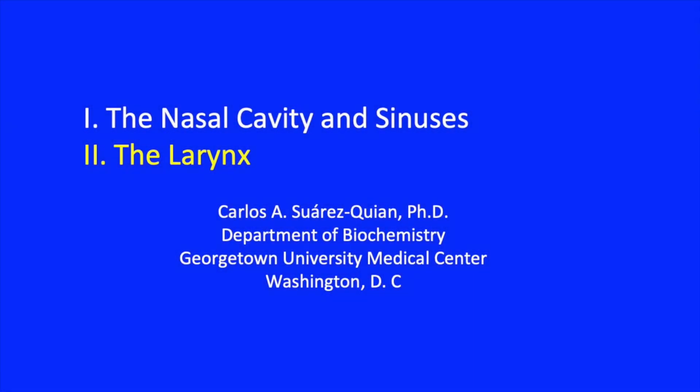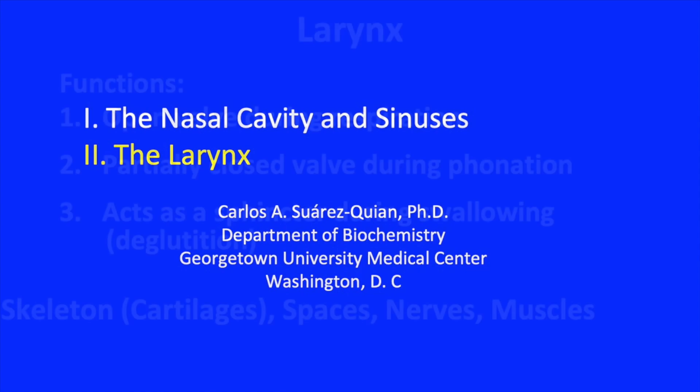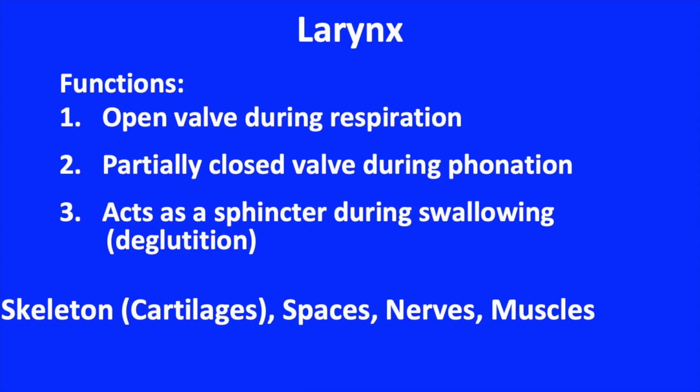Let's continue with part 2 of this lecture, the larynx. First, let's describe what are the functions of the larynx, and here they are. The larynx functions as an open valve during respiration, functions as a partially closed valve during phonation, and acts as a sphincter during swallowing or deglutition.